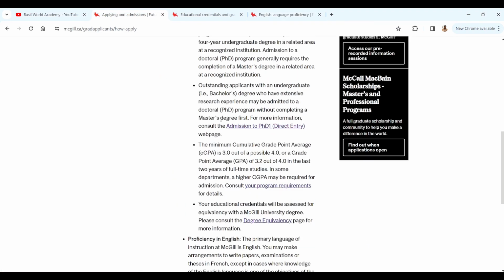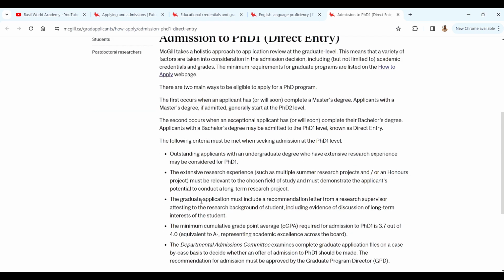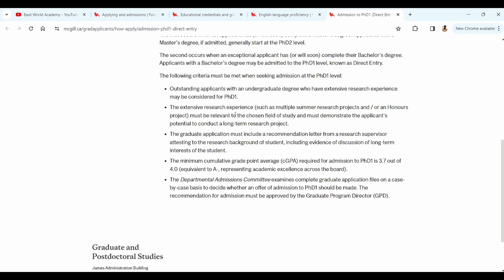So the next thing I would like us to quickly see is the requirement for a direct PhD from a BSc. Let's quickly open that and see. If you want admission from a BSc to PhD, what they refer to as direct entry, there are different criteria you need to meet. Outstanding applicants with an undergraduate degree should have extensive research experience related to your chosen field of study. You also need a recommendation letter from a research supervisor that can attest to your robust research background. Then you also need a CGPA of 3.7 out of 4.0.